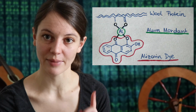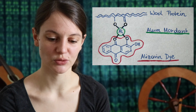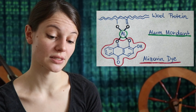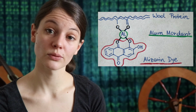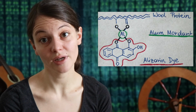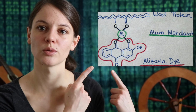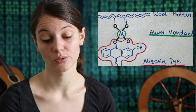So I have drawn a little schematic here. This green thingy, the aluminium, bonds to the wool, and then a dye, and I have shown here alizarin as an example, which is a common compound you find in natural dyes, that then binds to this aluminium. And this also explains why not all colorful molecules are able to dye wool, because while they are colorful, they still need to have these functional groups in order to bond with the aluminium or with another mordant to bind to your fiber.